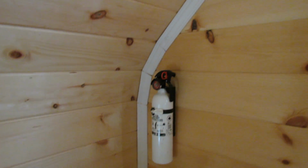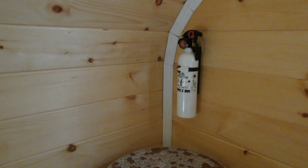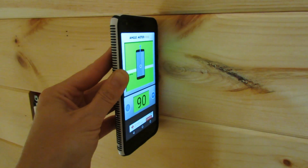There's a really cool app I want to tell you about on your cell phone. When we were doing the corners in here, there's lots of different angles. It wasn't just the 45, but down here there's lots of crazy little angles, and we just didn't have a way to measure that. I downloaded an app on my phone called Angle Meter Pro, and it's really awesome. It helps you measure angles.